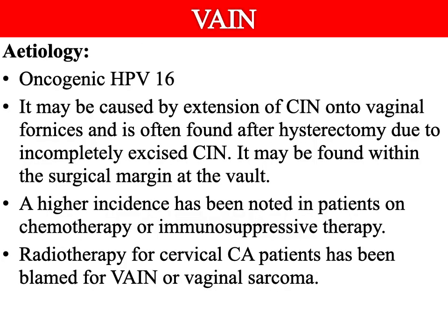About etiology, it is due to oncogenic human papillomavirus 16. It may be caused by extension of the CIN onto the vaginal fornices and is often found after hysterectomy due to incompletely excised CIN. It may be found within the surgical margin of the vault also. A high incidence has been noted in patients on chemotherapy or immunosuppressive therapy. Radiotherapy for cervical cancer patients has been blamed for VAIN or vaginal sarcoma.